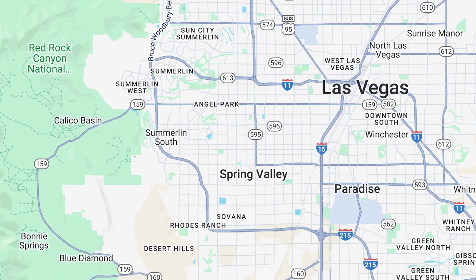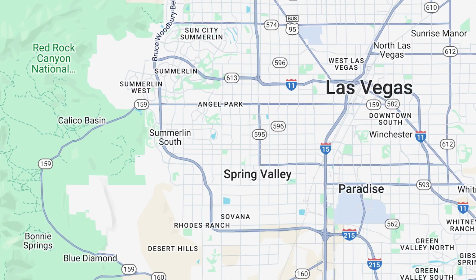Some of the other great things about this community is where it's located, so close to the 215. So you have easy access to the rest of the valley. If you needed to get to the airport, or if you wanted to take advantage of some of the great dining throughout the rest of Las Vegas or Henderson, it's not going to be hard to get to. But you're far enough away from the Strip and the airport and all the hustle and bustle to where you're going to have that quieter lifestyle.